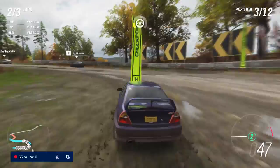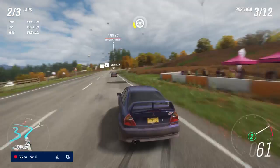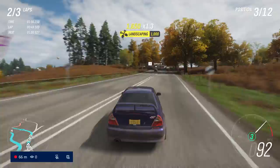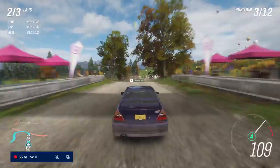Alright, third place, we're getting close to the third lap. Gonna have to make a play on these guys. Gonna have to do something. Oh, that's not good going into the fence. That's not gonna help. Alright, come on. Come on. Come on, Evo, don't let me down, buddy.